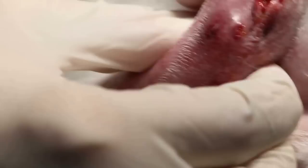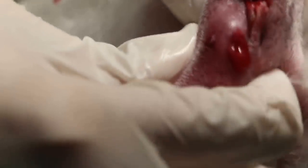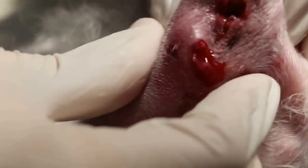I mean, I can't press anything out. That's about it that's coming out. It's an infected circum-anal tumor, which is near the anal sac area.